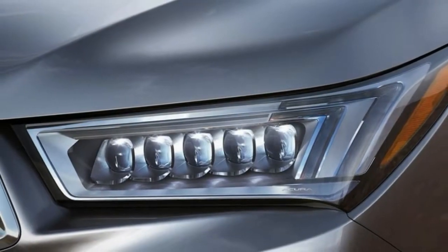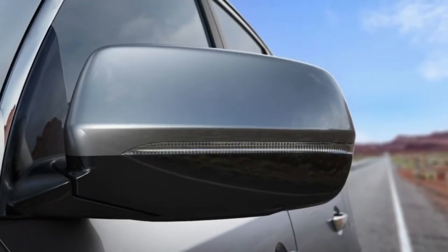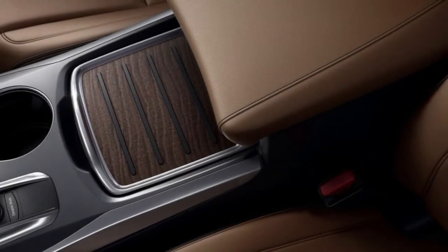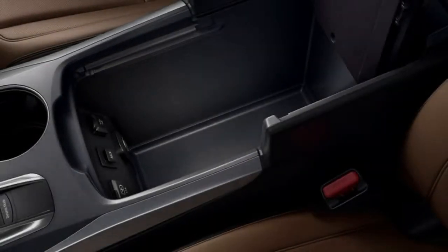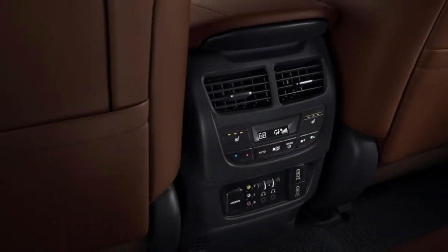That includes forward collision warning, automatic emergency braking, lane departure warning, road departure mitigation, and an adaptive cruise control system with low speed follow. A multi-angle rearview camera is also standard, while blind spot monitors, surround cameras, and front and rear parking sensors are optional. The MDX is rated to tow up to 3,500 pounds, with a 350-pound tongue weight.